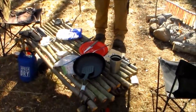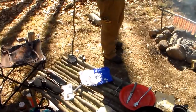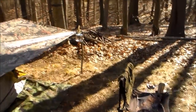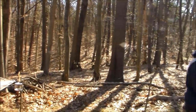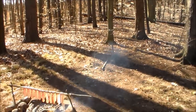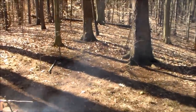Well, that sure makes a big difference for having places to put stuff, I tell you. But beautiful day, the sun's shining. Oh yeah, gonna be a beautiful day. Wish the wind would slow down a little bit.